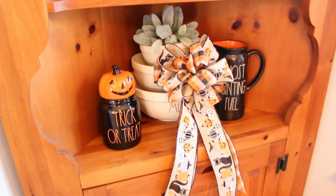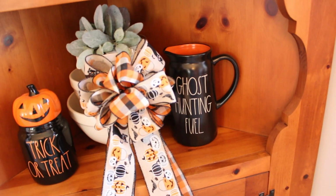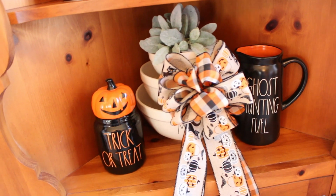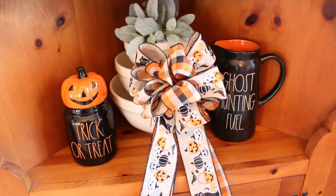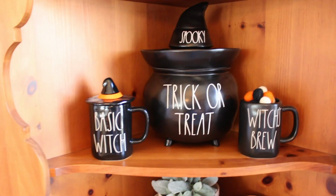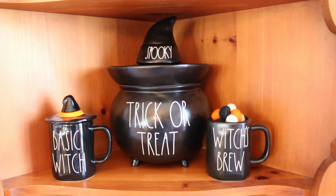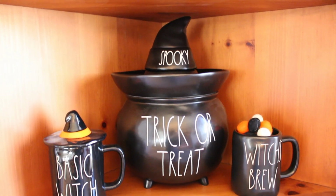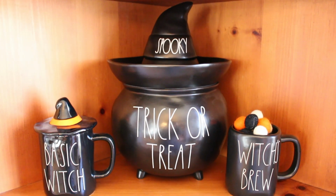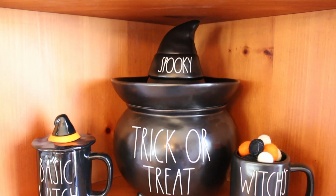So on this first shelf here, I have my trick or treat canister, my ghost hunting fuel pitcher. I have a stack of the mixing bowls with a big Halloween fluffy bow on it. On the second shelf here is probably my most favorite Rae Dunn pieces of all time. The trick or treat is a witch's cauldron, and on top of there I have a witch's hat dip tray that says spooky. I think it looks so great together.